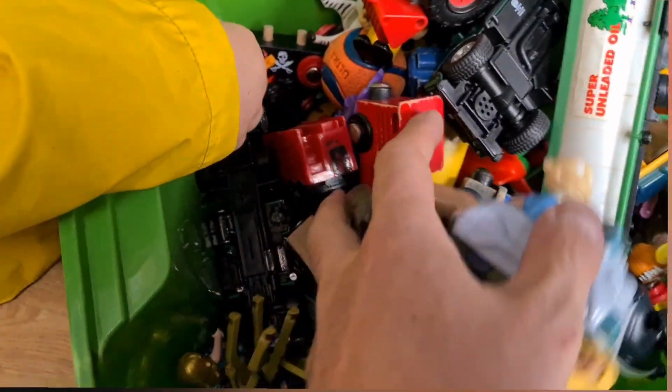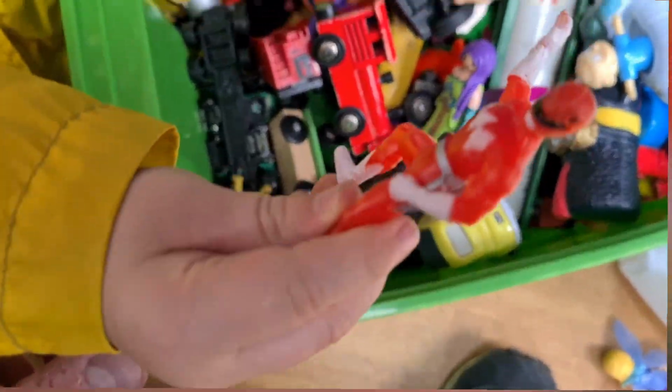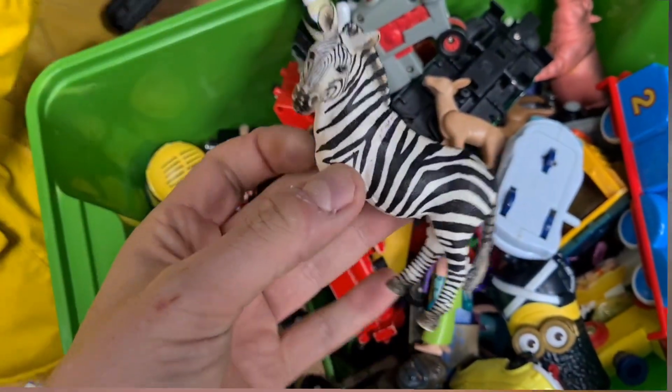Another box of toys for us to have a rummage around. Got a little Power Ranger there. Little Power Ranger. But I found a Schleck Zebra. Look at that.